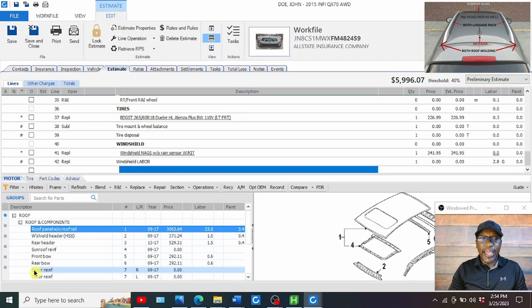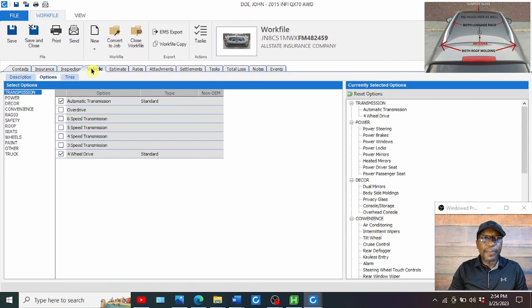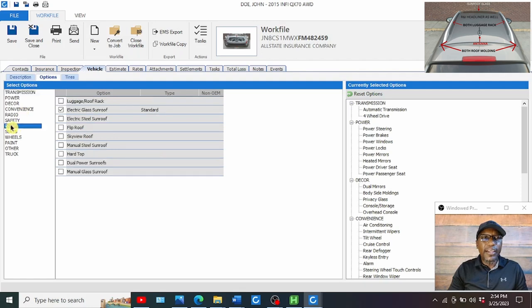How do we fix that? Okay, let's just back this up. Let's go to vehicle right here. Let's click on vehicle. These are all the options on that particular vehicle. We want to find roof and click on roof. And right up here it says luggage roof racks. You want to put a check mark in that box, okay?